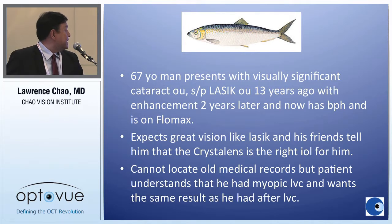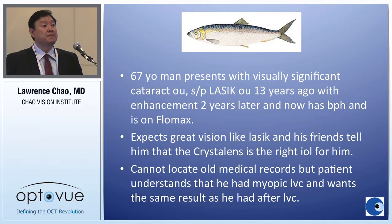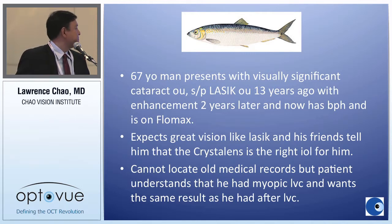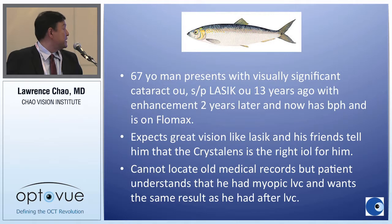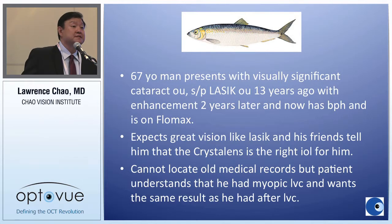He basically expects fantastic vision because he's had LASIK before, and he understands what seeing that golf ball landing looks like. And his friends at the golf club tell him that the crystal lens is the best lens for him. And of course, we cannot find old medical records. We've asked the patient to look himself, and we've looked. But the patient does at least know that he had myopic LASIK, and as a result, he wants the same result.